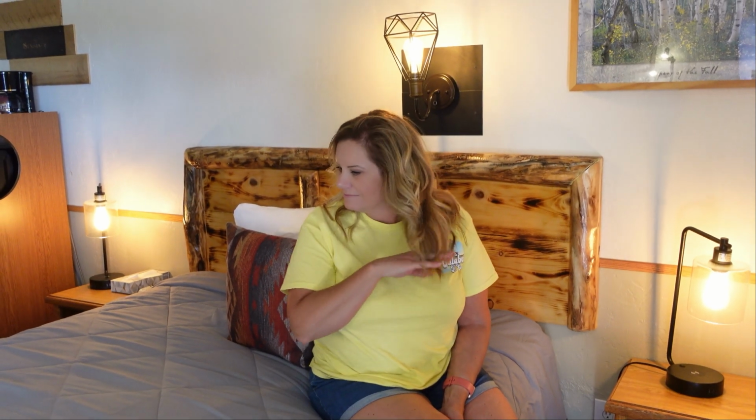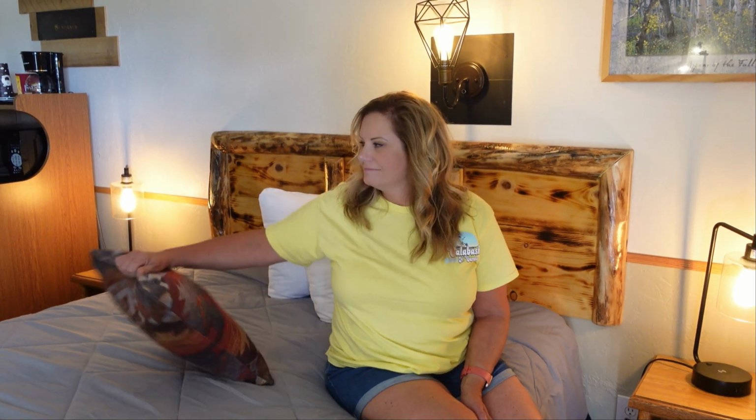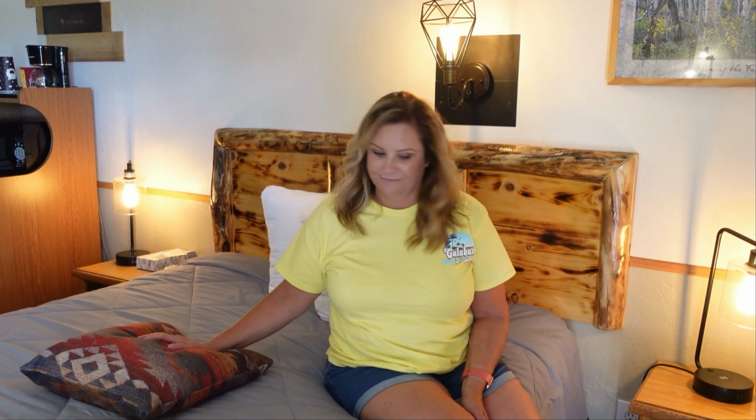All right, so what are your impressions of the Sundance Motel so far? So far, so good. The room looks clean. The lobby was nice. It smells fresh in here. The bed feels good. I'm excited to see, the real test will be how we sleep tonight, but right now everything looks good. I really think it's a very clean motel. So, very happy with it.